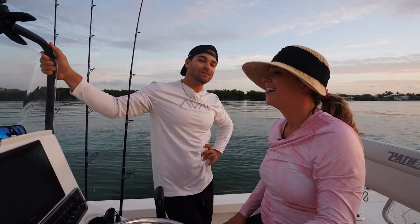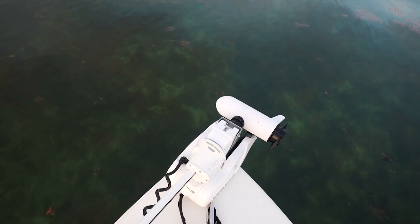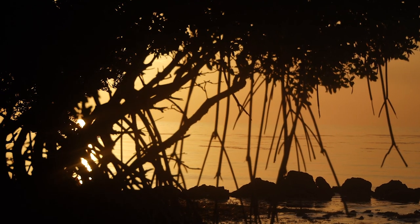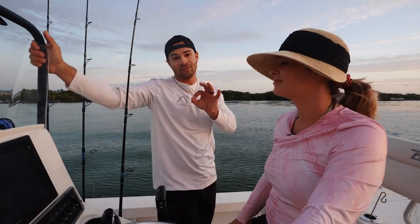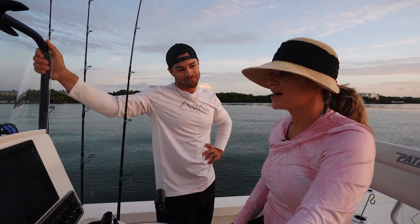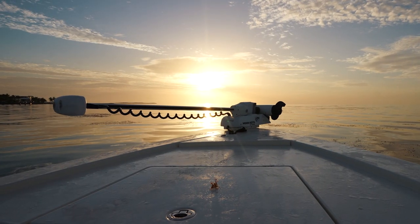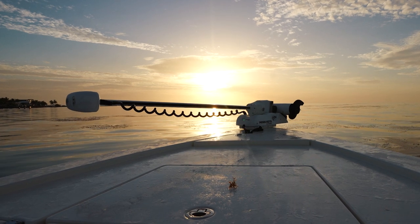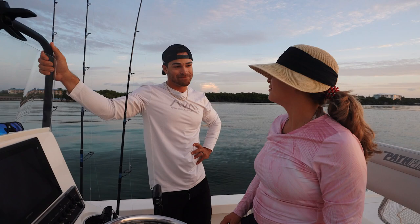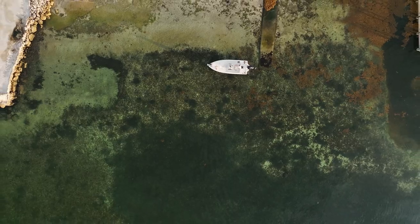So we're gonna bring you guys into a day in the life here in the Keys. Typically, we just go out fishing, film a fishing video, but we're just going with the flow. Typically, those are some of the best days. It's a beautiful, calm morning. Whatever we do, there's gonna be a good outcome. That's why we brought out the Pathfinder today instead of the big boy. Work smarter, not harder.